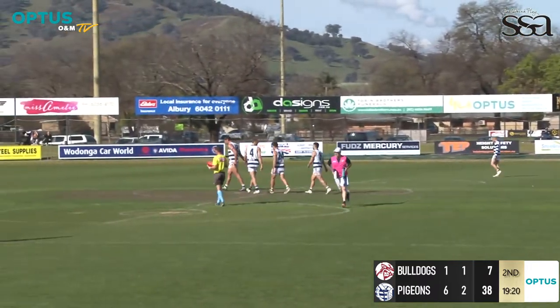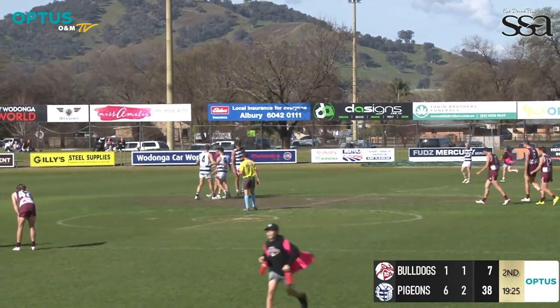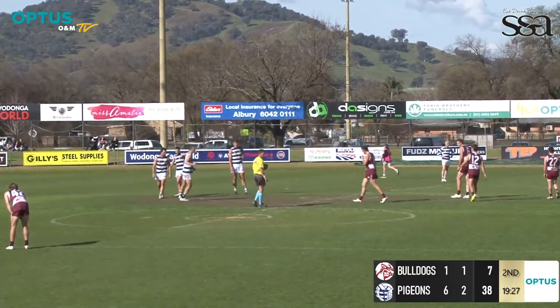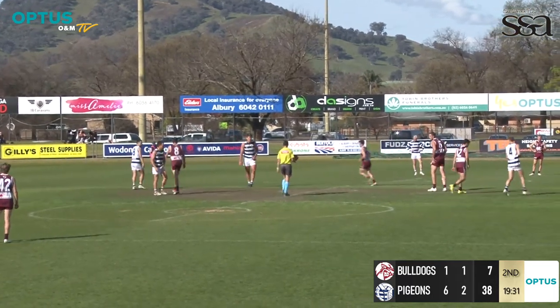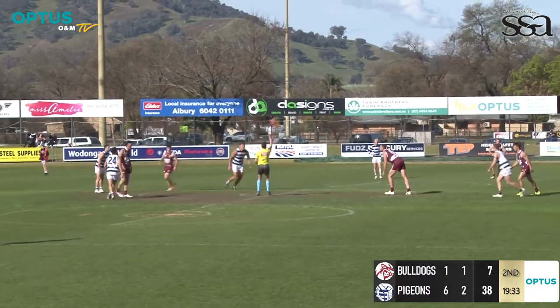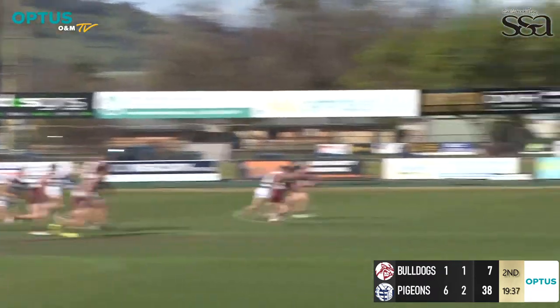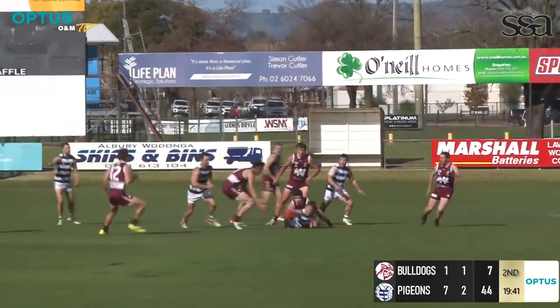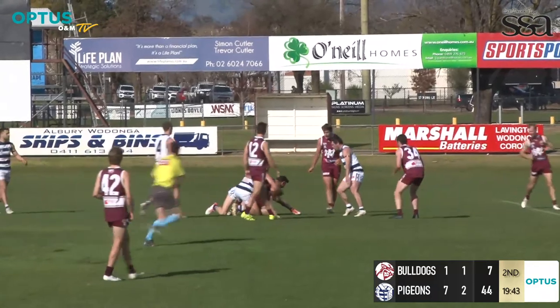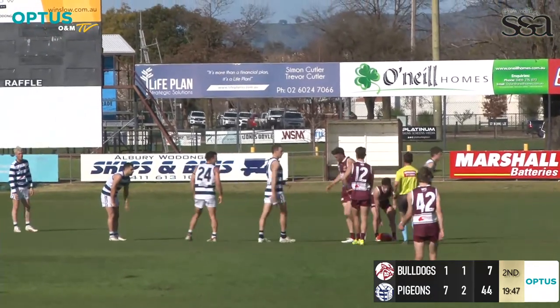But they're able to absorb the pressure really well, Wodonga, and limit Yarrawonga's scoring in the first quarter. But they haven't been able to do that in the second term, even though they've dominated large periods of the quarter. Yeah, really disappointing for Wodonga. They've been good and brave, but just nowhere near good enough for Yarrawonga, Panda. Not at all. So a 38-point margin here, and the Pigeons are going forward once again. Kennedy over the football. And we're going to have a stoppage here. 60 out from the Pigeons' goal.